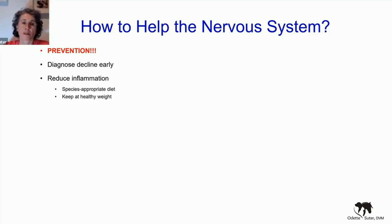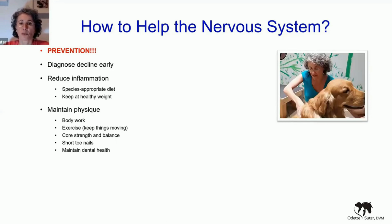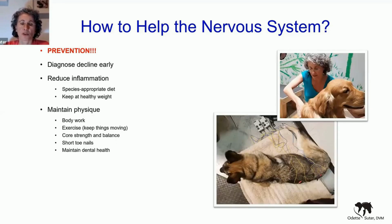One of the big parts of reducing inflammation is to feed a low inflammatory, low carb diet, which is a species appropriate diet. We also want to keep a healthy weight. We want to maintain physique through body work. Exercise is very important. Core strength, short toenails, maintaining dental health. I love to do chiropractic work. That's kind of my thing. But acupuncture works really well as well for animals that have decreased nerve conduction to certain body areas. Like in this dog here, he had a lot of weakness in the hind end, and so he benefited a lot from both chiropractic and acupuncture.